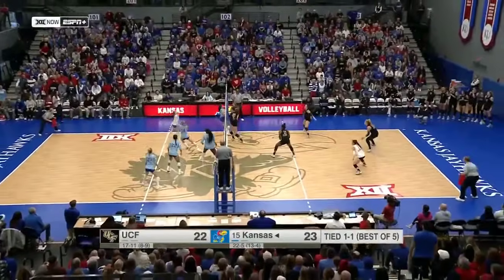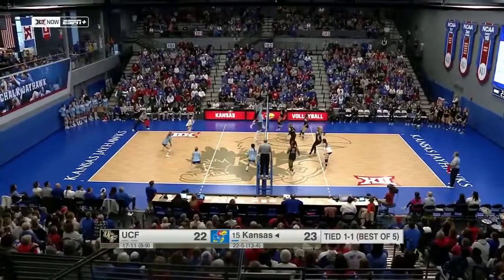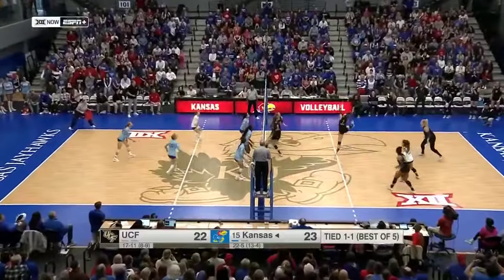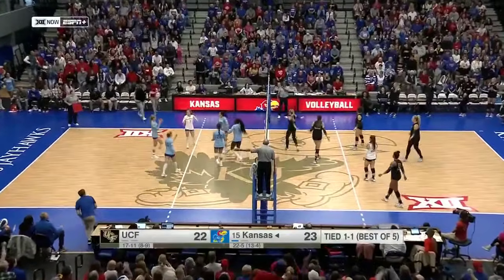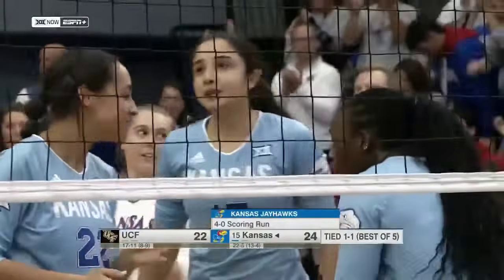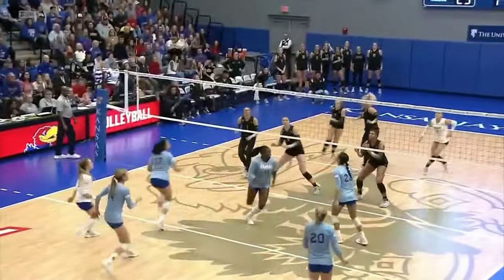Back out to Elnady. Bien was there for Kansas. Bien again, out of the net, still in play. Point goes to Kansas. And now set points for the Jayhawks.